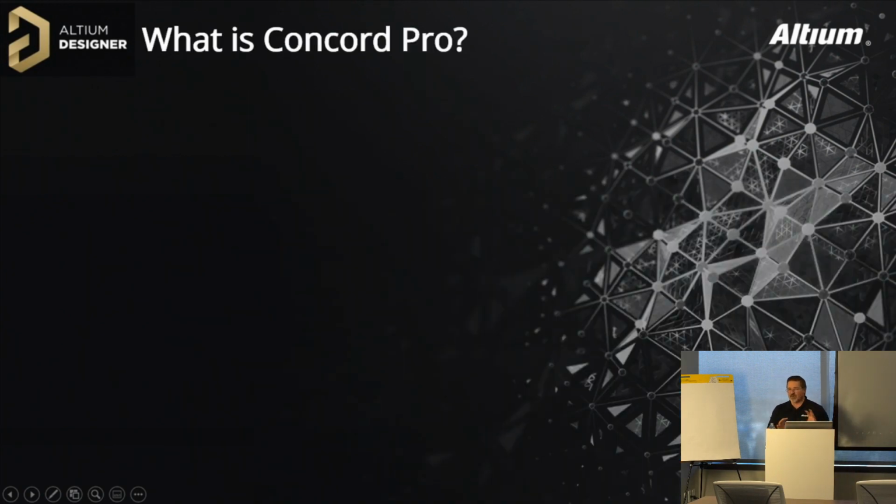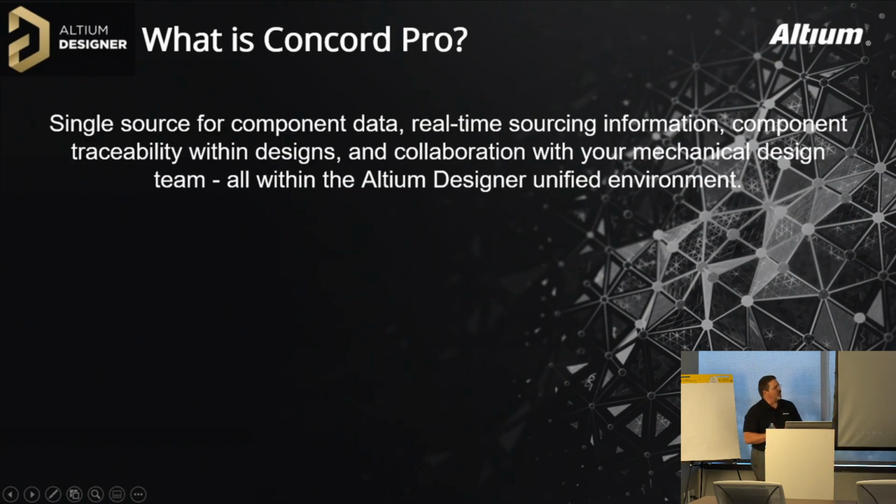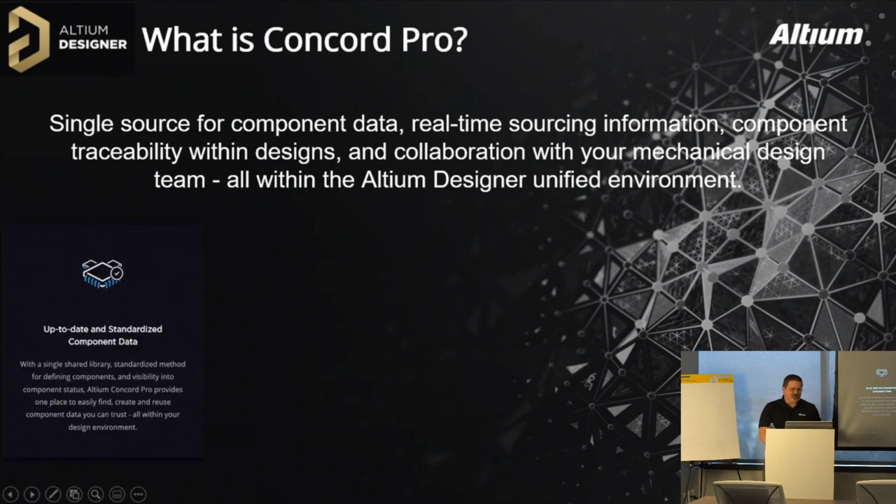So what is ConcordPro? Well, according to a marketing statement they put out, it is the single source for component data, real-time sourcing information, component traceability within designs, and collaboration with your mechanical design team, all within the Altium Designer unified environment. Okay? So really, what does that all mean? It means this.